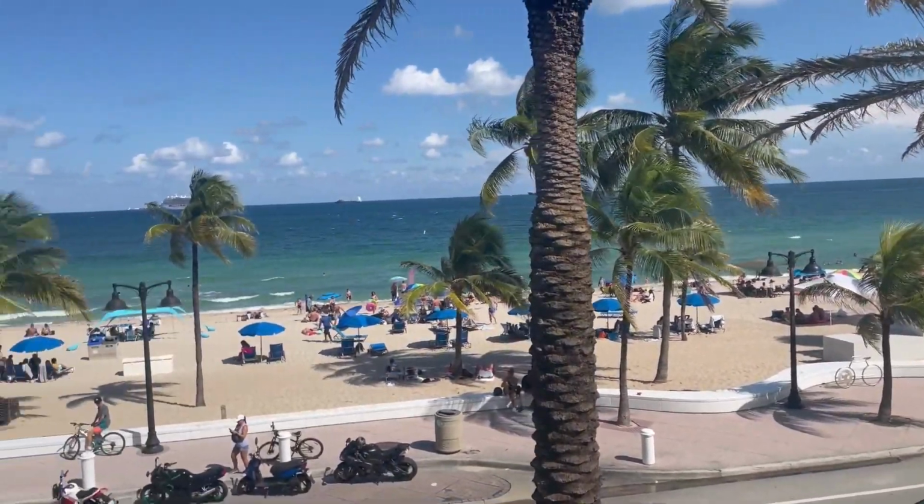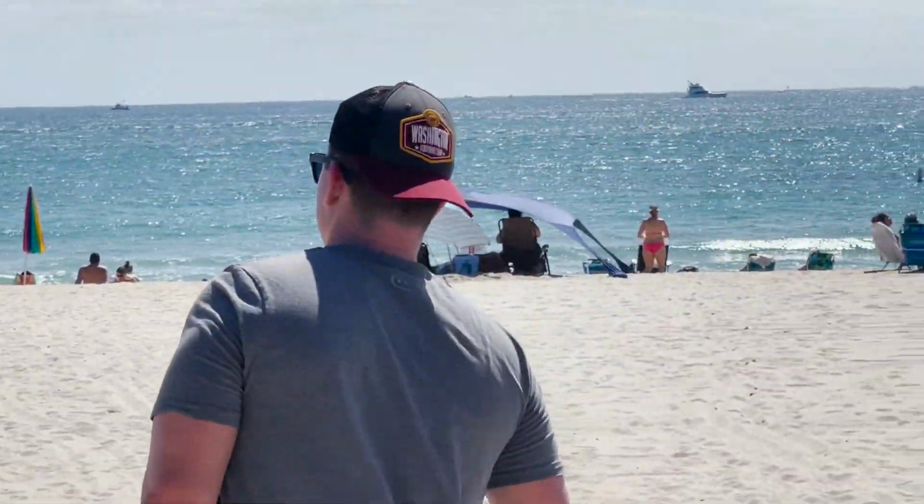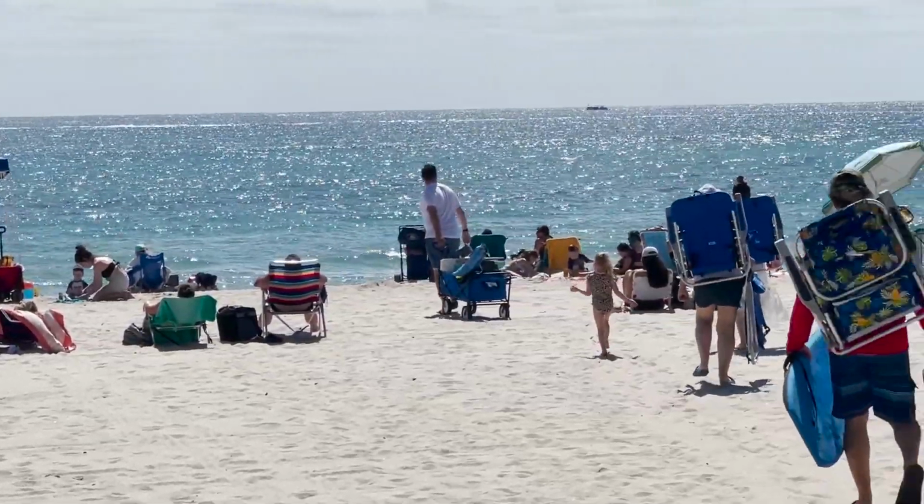One of the things that you'll see down at Fort Lauderdale Beach seems to be a little bit more laid out and a little bit more regulated, whereas Pompano Beach is a little bit more laid back and a little easier to get around and see what's going on. It's just a beautiful day to be down here.